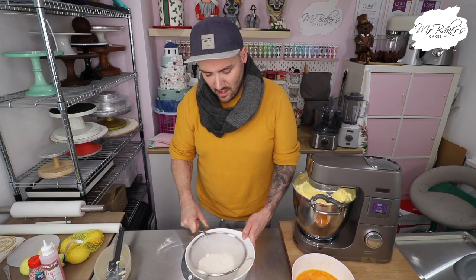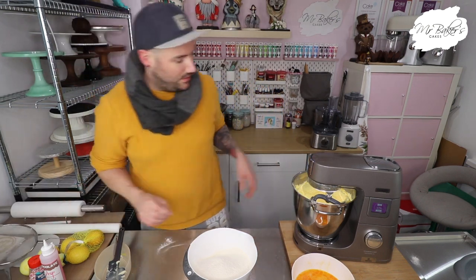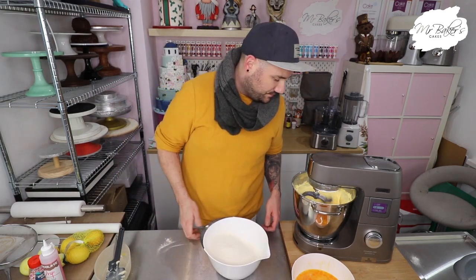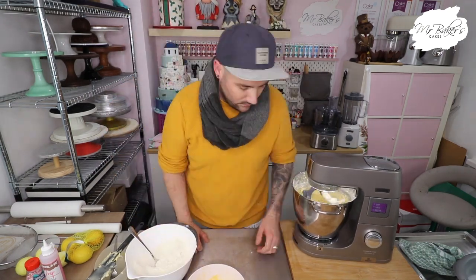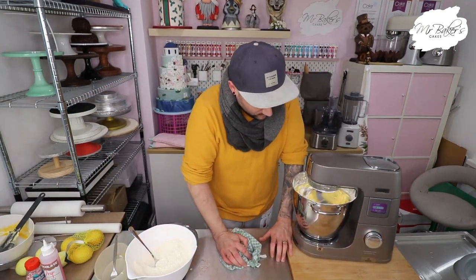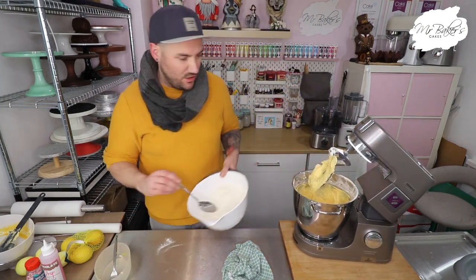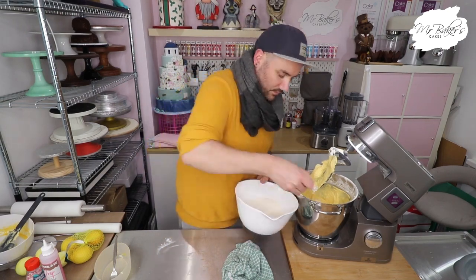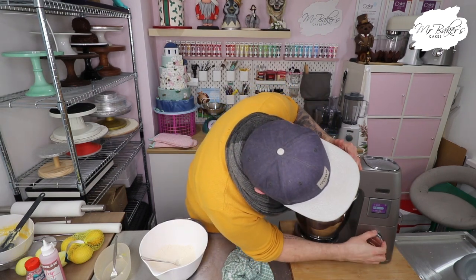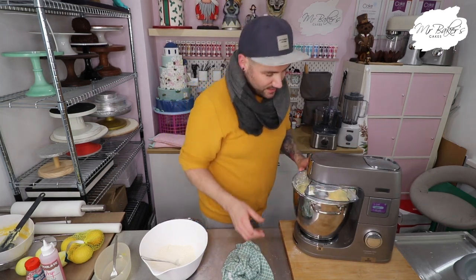So I'm just sieving that flour just to add some more air to the mix and make sure we've got no lumps. And then we can carry on with our mixing. Okay, and then I'm going to add in half of the flour-ish. And remember to turn that speed down before you turn it back on. I'm going to go right down to minimum, and I'm even going to throw this in as well, just to be on the safe side.